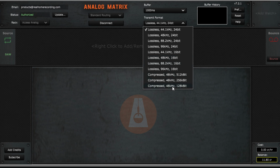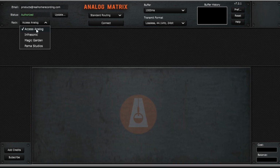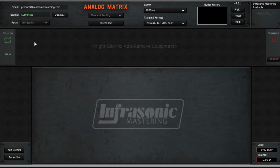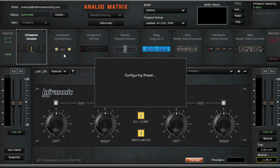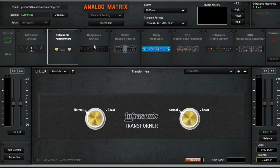So yeah, the processing happens at 24-bit 96 kilohertz. You can upload your file ahead of time, and that saves time, which saves money on the credits and saves you time. You can actually upload your audio before you even connect to any of these pieces of hardware. They have really improved this plugin over the years, and I'll show you guys the other stuff that they have up. So this is very expensive to use, but if you have the money, then essentially you have an entire analog chain at your fingertips.